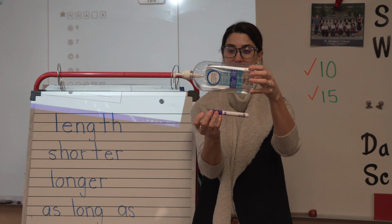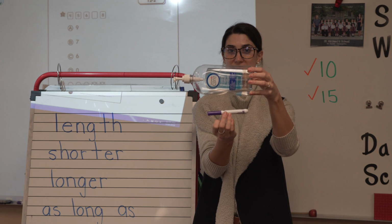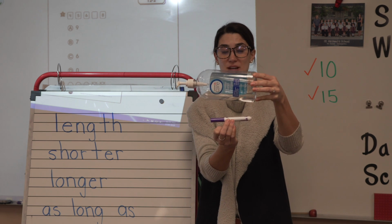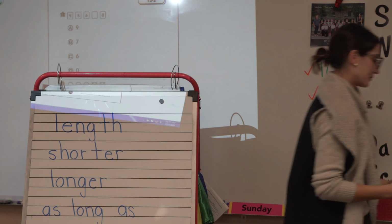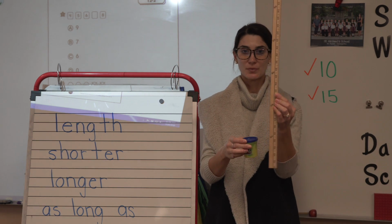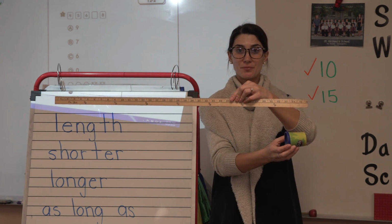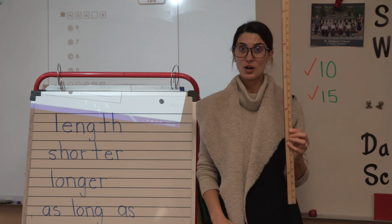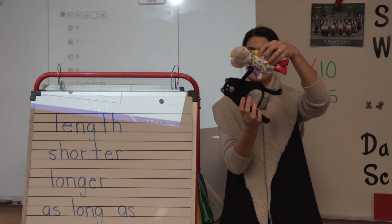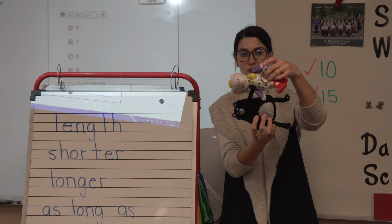If we lay them side by side like this, which one is longer? If you said the hand sanitizer, you are correct. The hand sanitizer is longer than the purple marker. The next items we have are a yardstick and Play-Doh. Which item is shorter? The Play-Doh is shorter than the yardstick. And finally, we have Lily and Splat the cat. Which stuffy is longer?